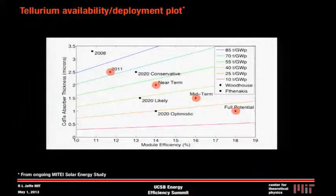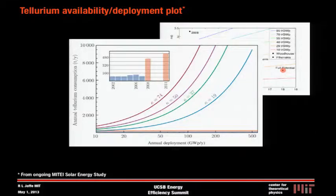The scenario is not so good for tellurium. This graph shows this roadmap for future tellurium intensity. The 2011 number is about 74 tons per gigawatt. The combination of increased efficiency and reduced thickness leads to a number around 18 tons per gigawatt at what's called full potential by this Colorado School of Mines group that did this study. If you compare that to present tellurium production, the situation certainly doesn't look good.